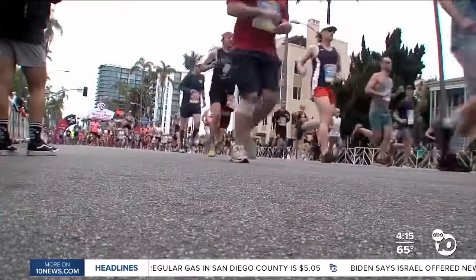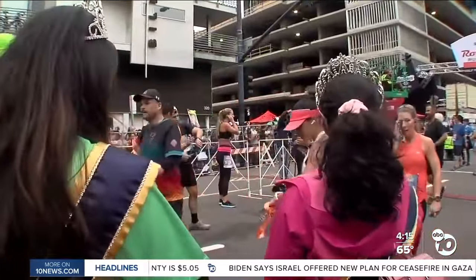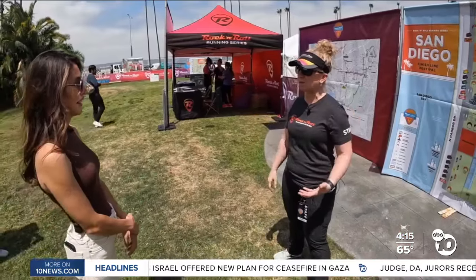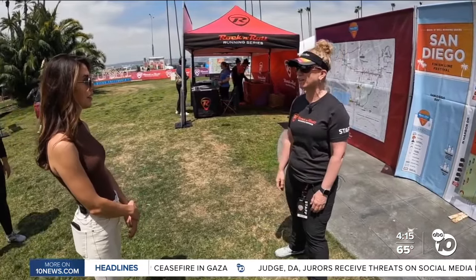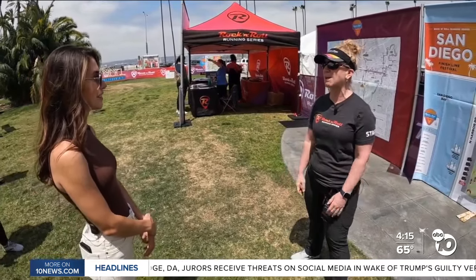We have aid stations all along the course that are helping the runners get the nutrition and the hydration that they need. As well as just our massive army of volunteers, that this would not be possible without having them out there to help the runners and the organization to pull it all together and make it happen.